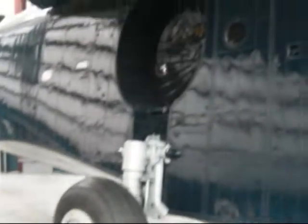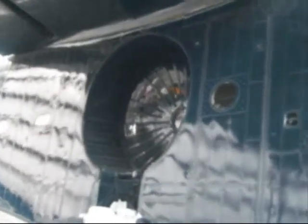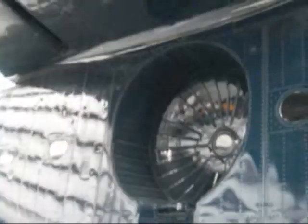The other flying boats, if you go to the building on the other side, but not this one. This one will land on runways or water. And this is probably the only one left of these amphibious types. Oh, the wheels could go up in there. Oh, wow, cool. Huge wheel.